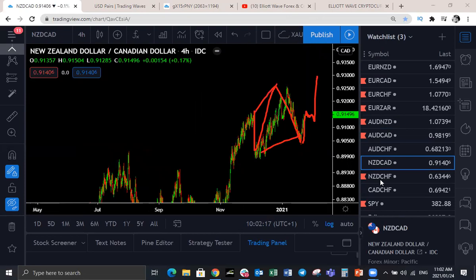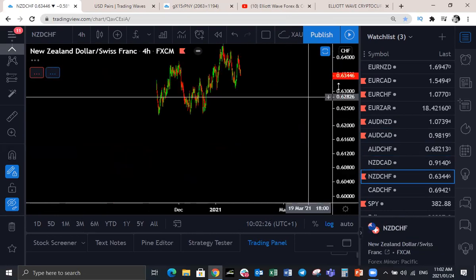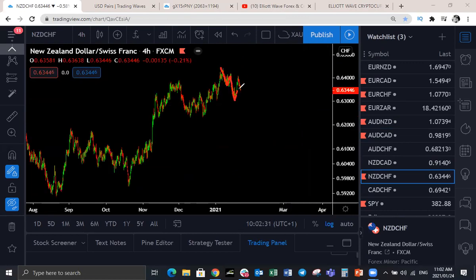NZDCHF. NZDCHF sideways here. We've got 3 waves down. We've got a pulse move. We could be coming down here to make a corrective structure like that. Sideways at this stage.